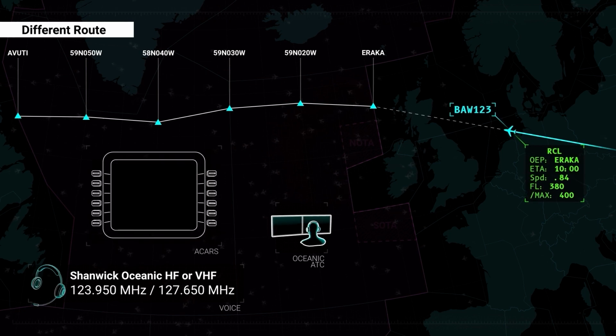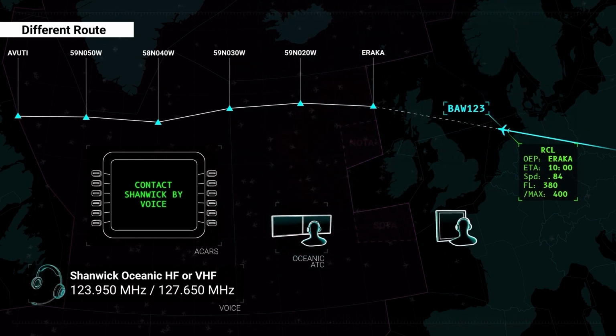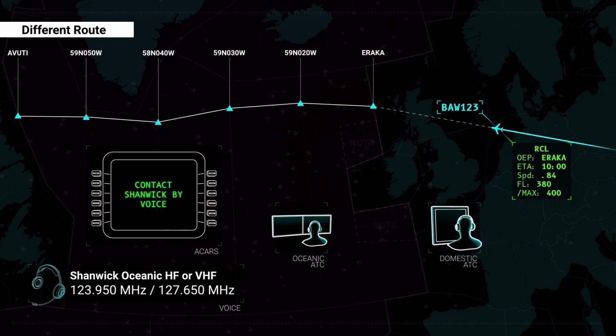Instruction to contact Shanwick ATC via voice to receive a route amendment will either be delivered to the flight crew via ACARS or by domestic ATC on VHF, no less than 30 minutes prior to reaching the OEP.